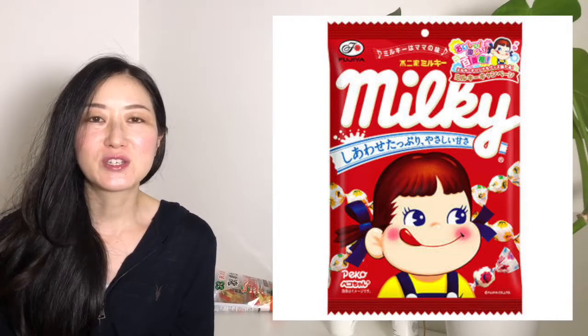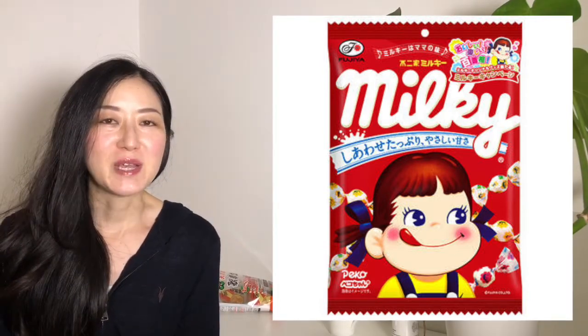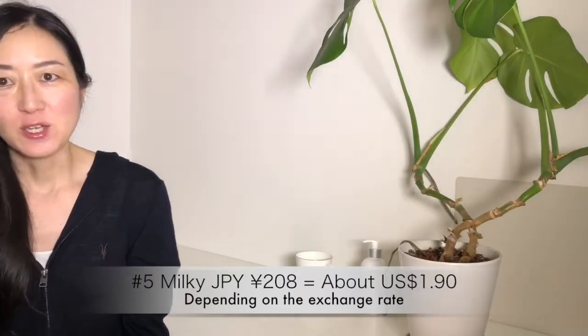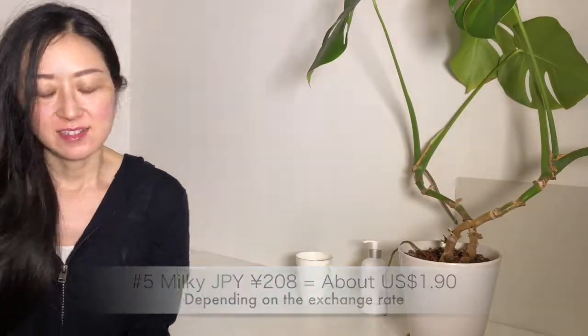This would be the perfect souvenir for small children and girls. Not to mention this cute package. The price on the internet, it cost about 208 yen, which is around $1.90 US dollars. As for the rest of the snacks I'm recommending today, I bought it at a Japanese convenience store. So it's a little bit more pricey than the supermarket, but it's still a very cheap souvenir.